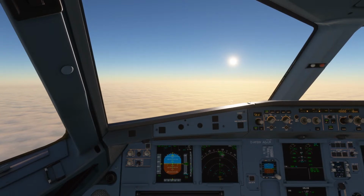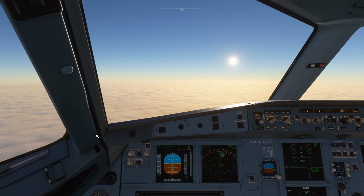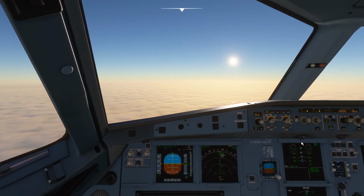But if it's your first ever VATSIM flight, I always recommend to type in the remarks box, first ever VATSIM flight, so that they know they can help you and guide you along if you get into any difficulty. And if it gets really bad and you start to really struggle, you just quickly tell them you're disconnecting and disconnect. They don't mind that.